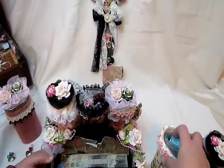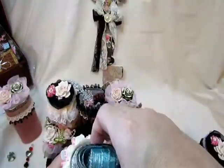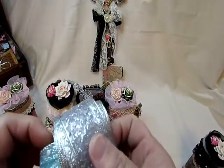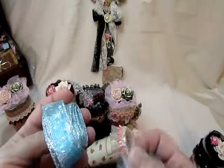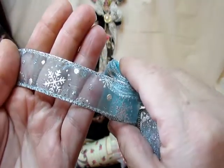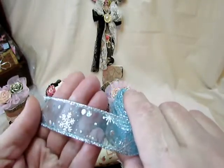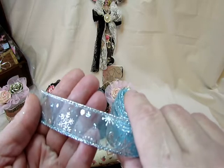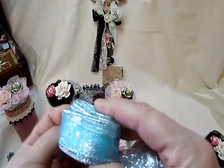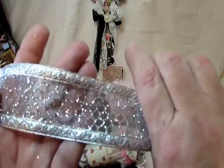Beautiful, beautiful, beautiful. Okay, so it looks like there's some trims in this one. Ooh, that is beautiful. Oh, they're Christmas. Oh, see, now I'm really inspired. Look at this one. It's got snowflakes. Oh my gosh, it's darling. And there's like a teal blue sparkle, and then like these little snowflakes. That is beautiful. And then this one here, oh, look at how gorgeous that is.